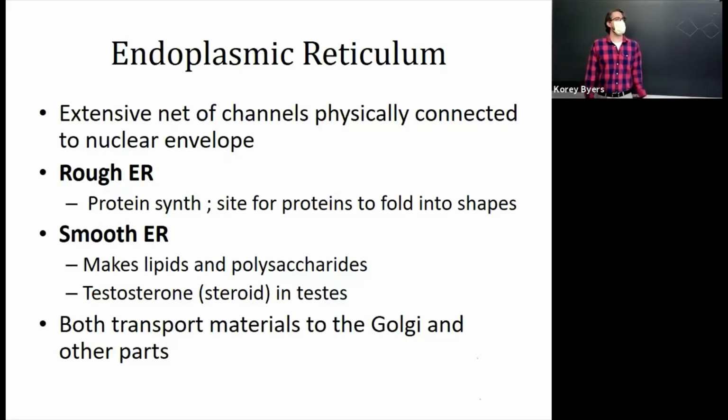So if you have a cell that's packed full of smooth ER, a bunch of it, you can probably assume it's making a bunch of steroids in some way or a bunch of lipids in some way. And so if we were to look at the cells inside of our internal sex organs, so if you look at testes or ovaries, we find a bunch of smooth ER. Well, why? Well, they're making testosterone, they're making your androgens, they're making estrogen, they're making progesterone. These are all just lipids, cholesterols. Rough ER folds proteins, smooth ER makes lipids and polysaccharides.